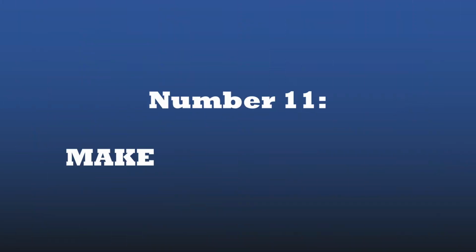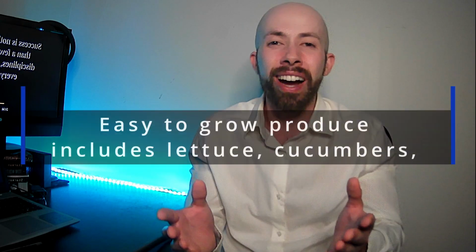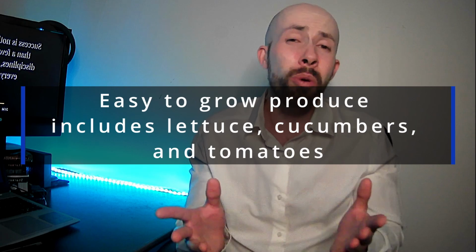Number 11. Make your own food. Do you have a backyard garden where you can produce food? No matter how tiny, having a backyard garden can help you produce more food on your property and save money by preventing you from having to buy everything you need from the market. You can always access videos and guidebooks to help you learn how to plant certain herbs and spices. Easy to grow produce includes lettuce, cucumbers, and tomatoes. Give it a try. You could save a ton of money and it's quite simple.